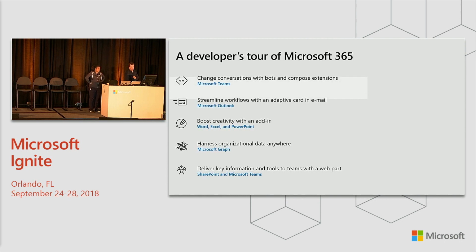Okay, so next up, it'll be Wei talking to you about how you can actually streamline workflows with adaptive cards. Yes, thanks, Mike. I just think that it's great that we are able to do so many awesome things with Teams, but there's another application that's regularly used that some of you may have heard of. It's Microsoft Outlook. And there are a bunch of things that you can do there as well.